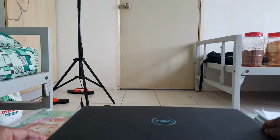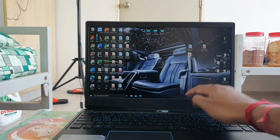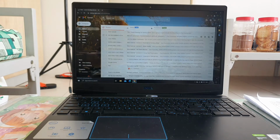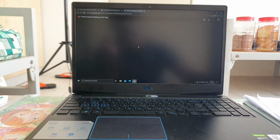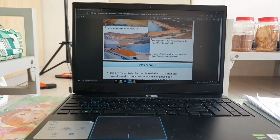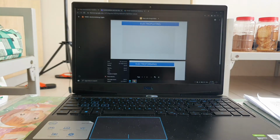And this is my laptop and I'm getting ready for my online classes. My class starts sharp at 8 a.m. in the morning. After I connect my Wi-Fi, I'll open my mail to open my Google Classroom and to see the latest lecture. Before that, I will make sure that I have downloaded the PDF version of the lecture note that my lecturer uploaded earlier a day in the Google Classroom.